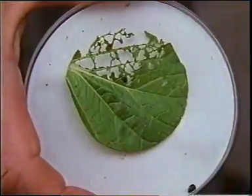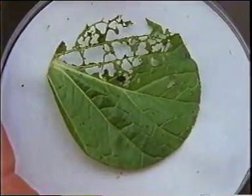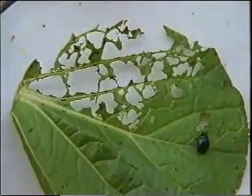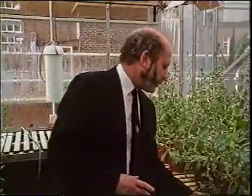We can see the same kind of thing for some beetle pests. These mustard beetles, again, have been prevented from feeding on the side of the leaf treated with the antifeedant chemical from this plant. We can also apply these chemicals to field crops and prevent feeding by insects in the field and thereby protect the crops from damage. But in the long term, what we're working towards at the moment is taking the genetic information from plants like this and transferring it to the crop plant so that this plant can then produce these antifeedant chemicals in its own leaves and thereby prevent feeding by insect pests directly.